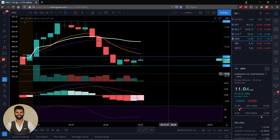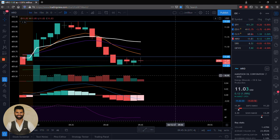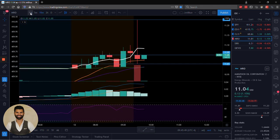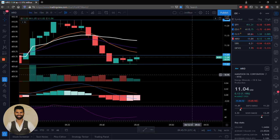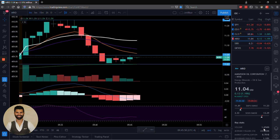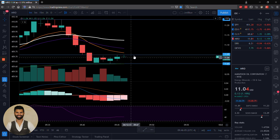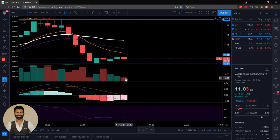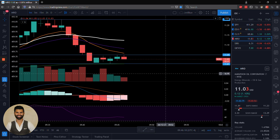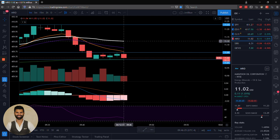Now it's consolidating right here. The buyers are not letting it happen. Sellers are like, come right down. Are we looking on the five? Cool. The volume is moving a little bit. 1.65. Looks like it's starting to the upside. Come on, sellers. I see a lot of sellers. Few buyers.